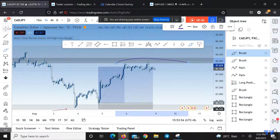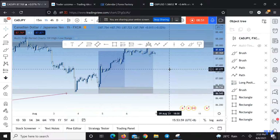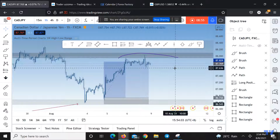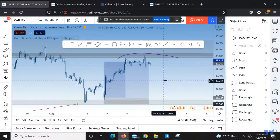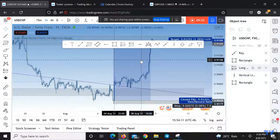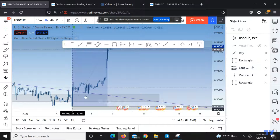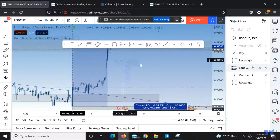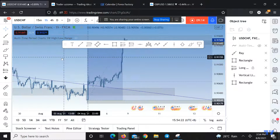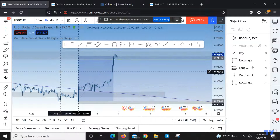Again, amazing trade because it has a very nice small SL, which can give us a good RR. 5 is good. Usually I look for a minimum of 3 to take a trade. 5 is great. And the other two trades, USD CHF and 17. Honestly, these kind of trades don't come by every day with so much momentum, hitting TPs really quick because of the news. They can come usually at the start of the month because of the news. So if you're on the right side of the market during these times, it's great.